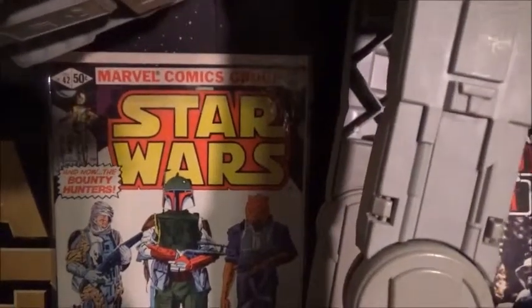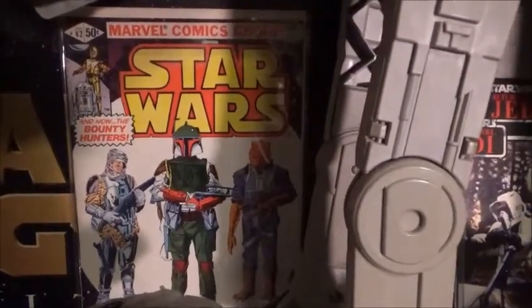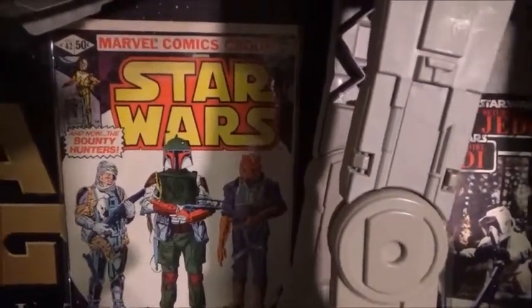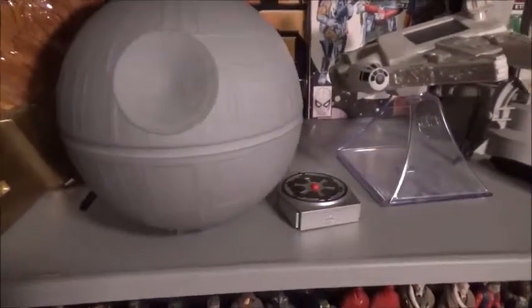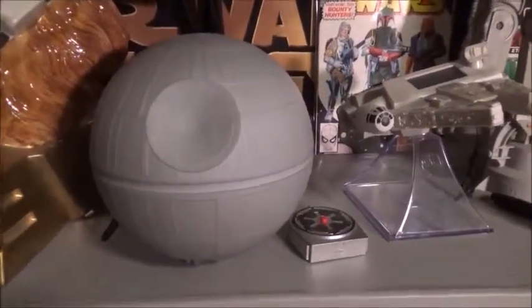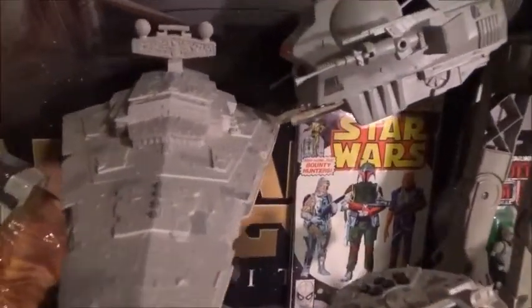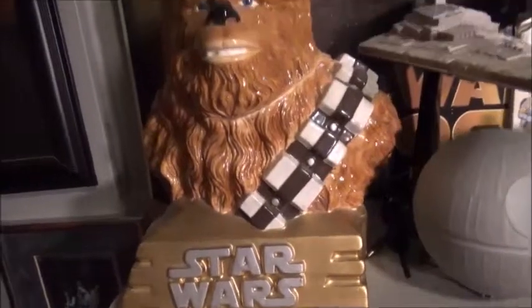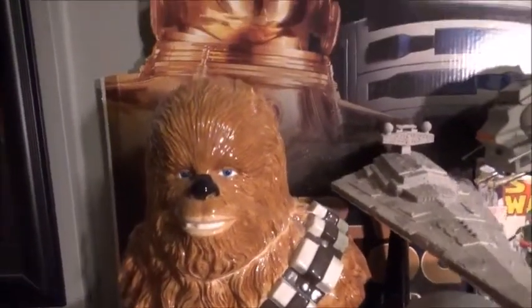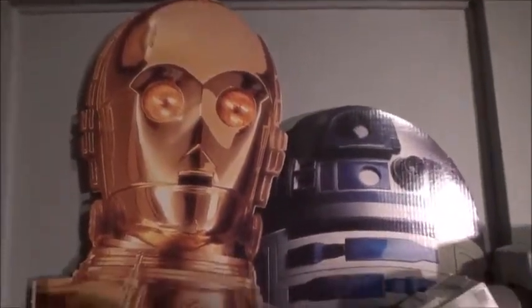I was going through my comics the other day and I found this comic here. It's the first appearance of Boba Fett in a comic book. So I decided I better bag it and put a card on it. Might be worth something someday. This is the Death Star ornament. Maybe I'll turn that on in a second. It's Hasbro Star Destroyer. Chewbacca cookie jar. I've got several cookie jars. This is the R2-3PO store display from Walmart.